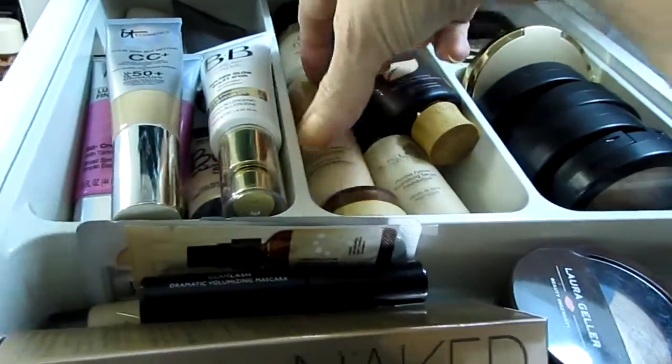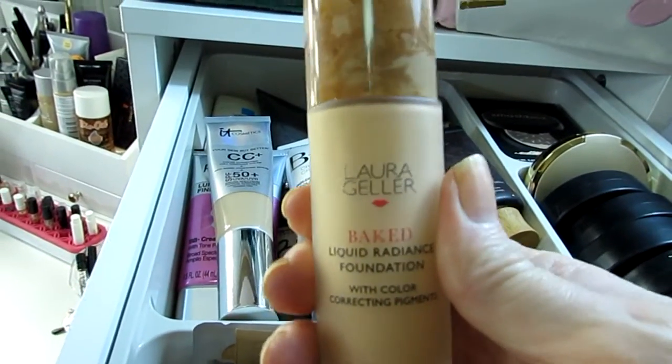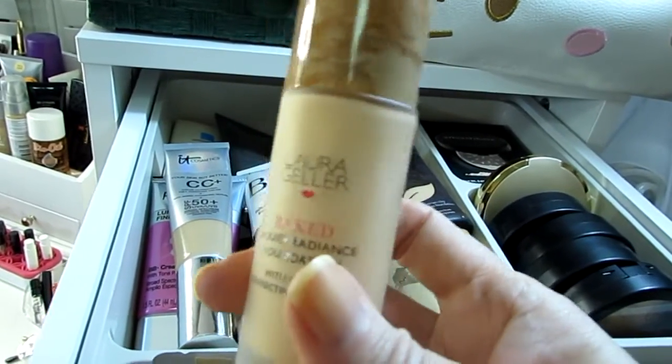I do want to use something I haven't used in a little while, and I haven't really used this Laura Geller foundation since I got it. I used it once or twice, and then I kind of put it aside. So I'm going to use it this week.